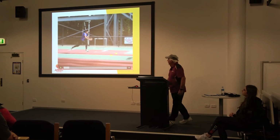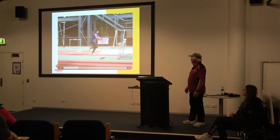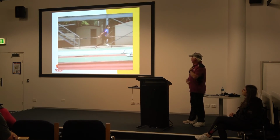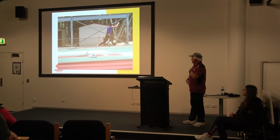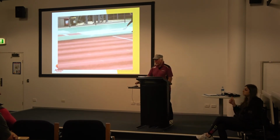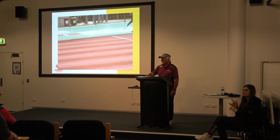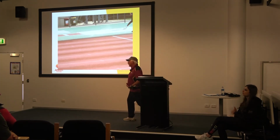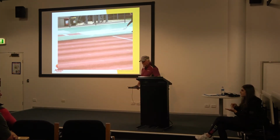Tommy Solomon, a New South Wales boy, spent 3 or 4 years with us. See the heel to toe? Stable trunk, good posture. He's a little bit slappy on the ground, but technically it's pretty good what he's doing. The athlete won't hurt themselves doing that. They hurt themselves when they get in horrible positions.